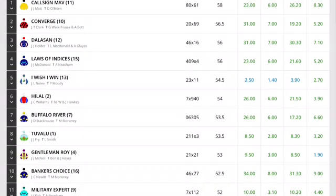Race 9 is the third and the last of the Group 1s. It's the Tow Rack Handicap over the 1600 metres, and I Wish I Win heads the market at $2.50.